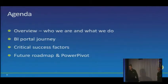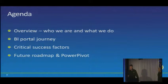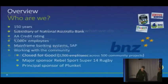So we have four things in the agenda. First of all, I'm just going to cover an overview of who's who in the zoo, who we are at BNZ, what we do, and then Cesar's going to cover the journey around what we call the Business Intelligence Portal that we run a lot of our business, both front office and back office. Then I'll talk about some critical success factors in running a successful BI project and a successful BI team. And lastly, Cesar's going to finish up with talking about a future roadmap and a little bit about Power Pivot, because that's been talked about.